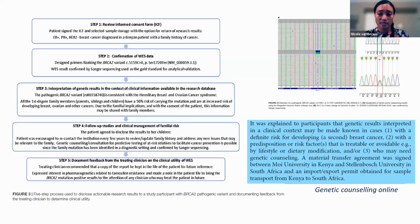It was explained to participants that genetic results interpreted in a clinical context may be made known in cases with a definite risk for developing a second breast cancer, with a predisposition to other risk factors, a predisposition or risk factors that are treatable or avoidable, for example by lifestyle or dietary modification, and or who may need genetic counseling. And then a material transfer agreement was signed between Moi University in Kenya and Stellenbosch University in South Africa, and an export-import permit obtained for sample transport from Kenya to South Africa.